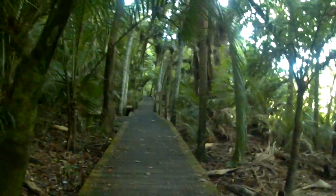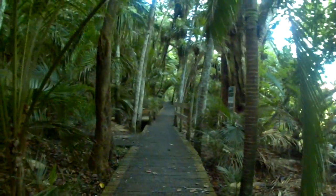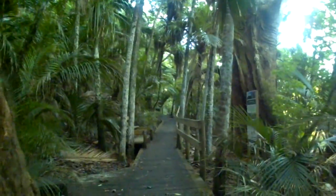Put this little rubber stripping all over, or netting or whatever that is, all over these so you have grip, because it's always wet.